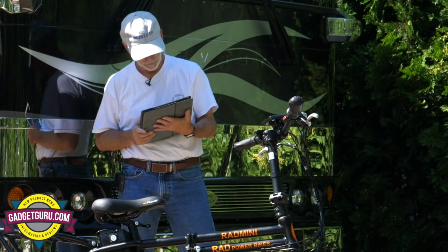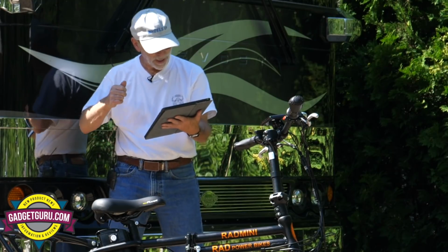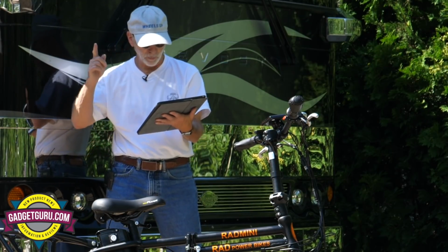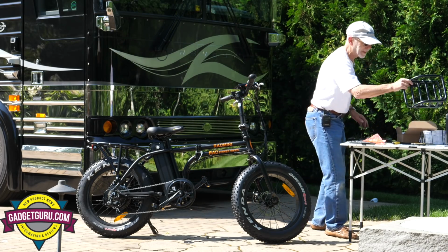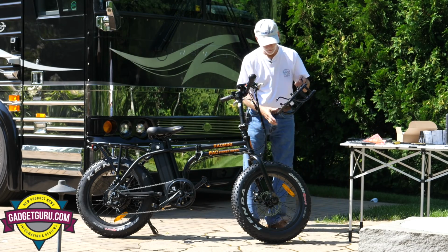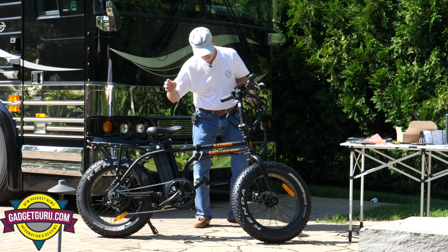Back to the video. It says install front headlight onto fork, or skip to step 10 if you'll be using the included front rack. Now let me tell you, that's a good time for me to mention something. Remember, I'm not a kid anymore. Yes, I'm going to be using the rack. I even got some bungee cables for it. Now, here's the point I want to make.